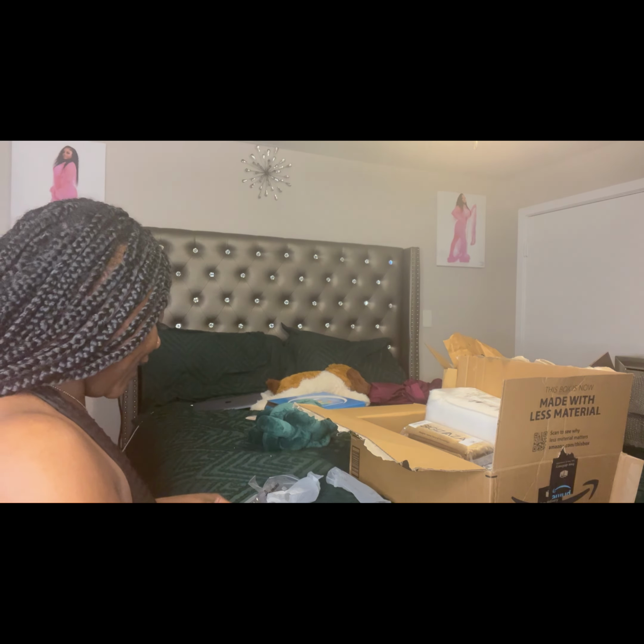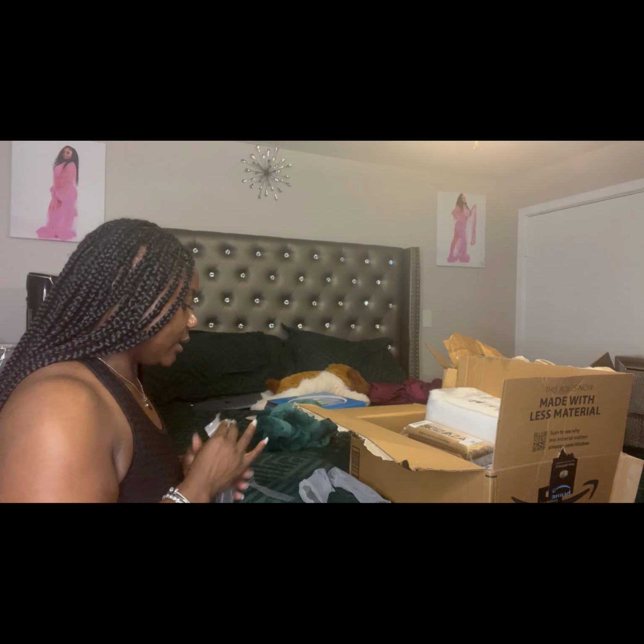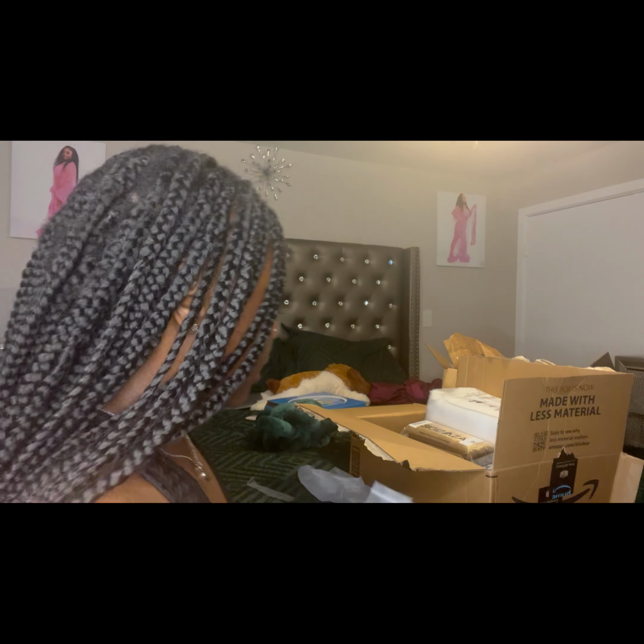Okay. Outside 10. I like these, too. Gonna put these up. I'm gonna leave the black ones out because I know I'm gonna wear these the most. So I'm gonna leave those out.